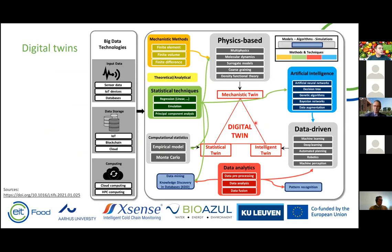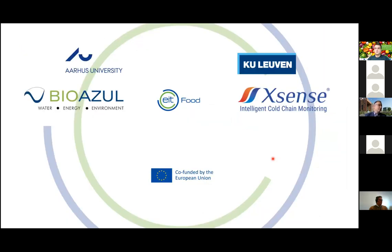Here I would like to highlight that there are different types of twins. There is a statistical twin, which is based on empirical models and solving simple ordinary differential equations. Then there is a mechanistic or physical approach, like computational fluid dynamics, and it's called a mechanistic twin. And then all kinds of artificial intelligence and machine learning are called an intelligent twin. I would like to stop here, and if you have any questions, I'm happy to answer them.